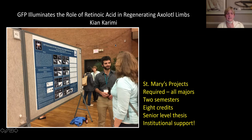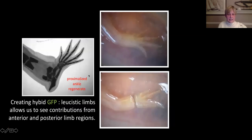So now these are just quick spans of some of the projects my students have done. Kian Karimi is a physical therapist now. He created a lot of hybrid limbs using the green fluorescent protein animal. In his experiments, he grafted the green fluorescent protein half of one limb onto a white host and let that heal in, and then could amputate, and he could follow what those cells gave rise to. He was able to visualize and let the animal do the experiment to show that vitamin A affects the anterior cells and not the posterior cells when it proximalizes a limb. So all this structure comes from the anterior half and not the posterior half, which helped us to better understand what's going on in that limb.